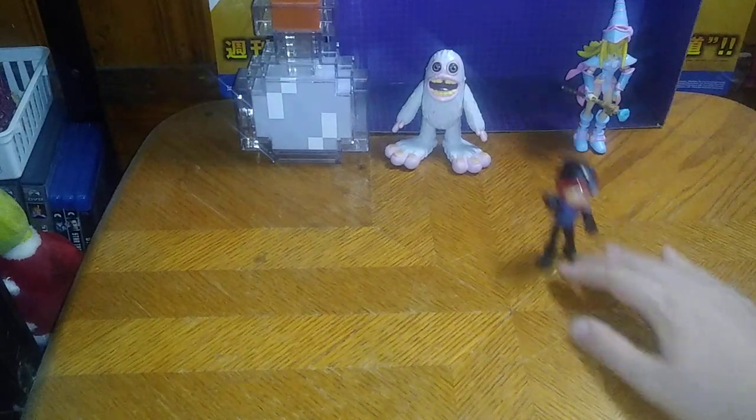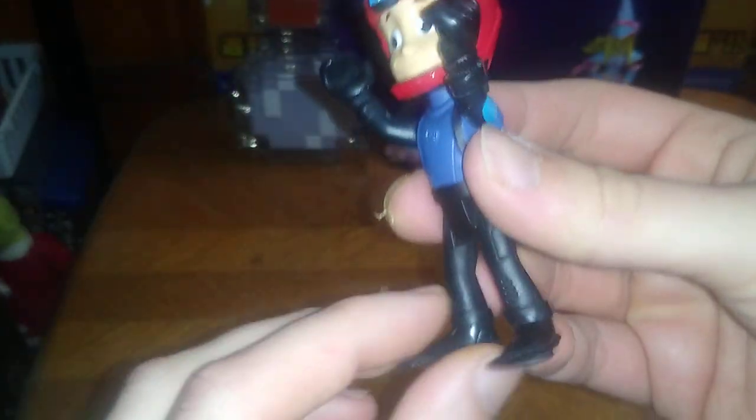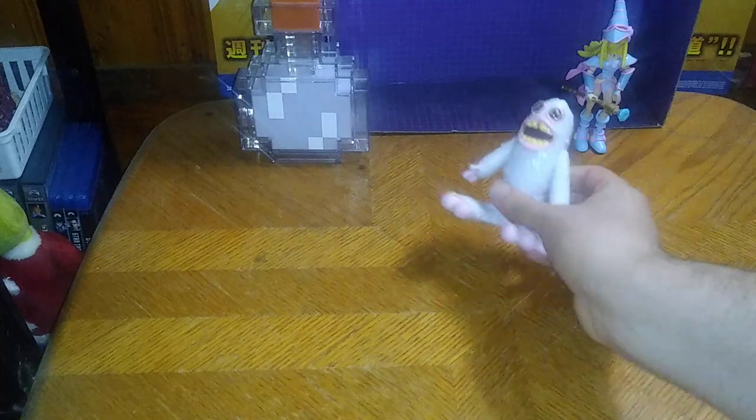Next on the list, we got this Paw Patrol figure of Ryder in a scuba suit. So he's like a scuba suit rider. If I wanted to use him as a custom G.I. Joe of, what's his name, I forget the scuba diver guy. But he's definitely cool, in a manner of speaking, with the scuba suit.